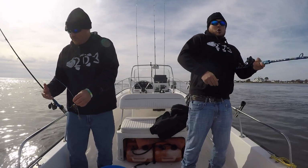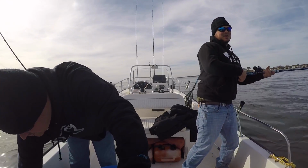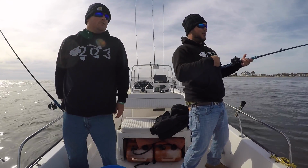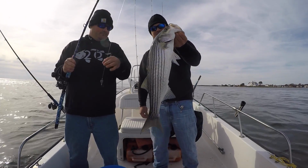Dude, I was picking this crab above the bottom, and this striper just came up and ate it right at the boat. Apparently stripers like crabs. That was weird.